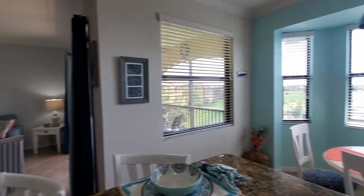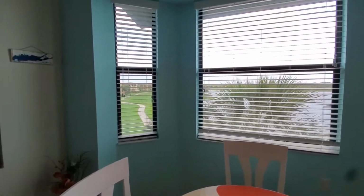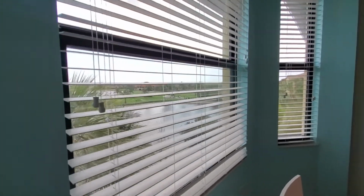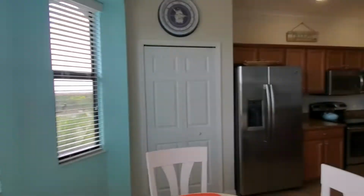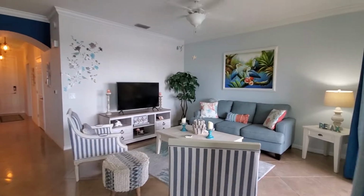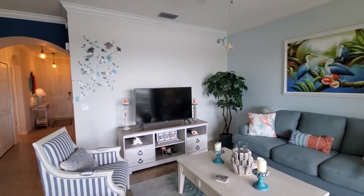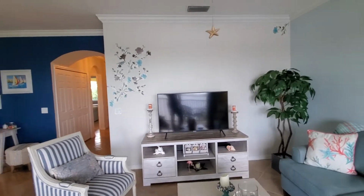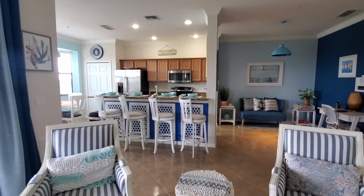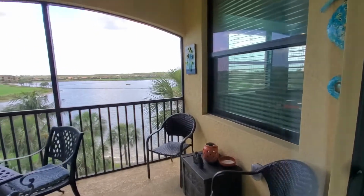And the eating kitchen area here, you've got a beautiful view over the largest lake here in Bonita National, over hole number 1, and off to the side there you'll see the clubhouse and practice greens. That brings us to the great room area here. Lots of room, lots of upgraded paint. It's a beautifully furnished and decorated unit here. Last but not least, we have the exterior lanai here.